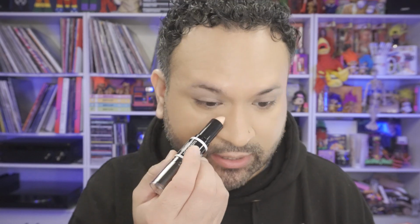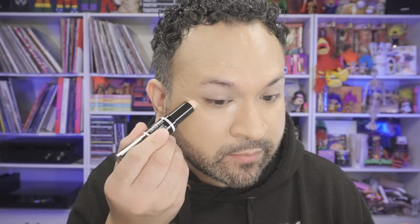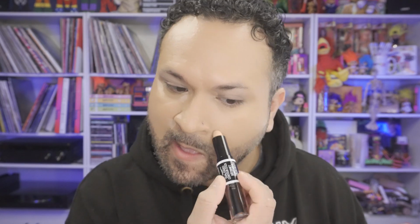All right, so the next product I'm going to go into is this dual contour stick, like I mentioned. Okay, so let's go into the concealer part. I'm going to use the concealer part very lightly, just right here and up here. I am curious, and a little bit down here. Let's see how this performs. So far it doesn't seem rough. You know what I mean?